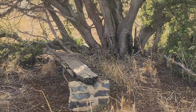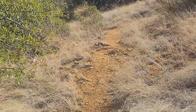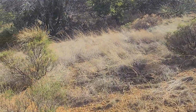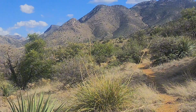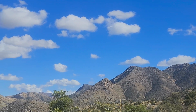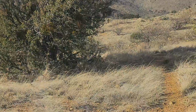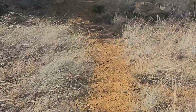Oh, look at that. Cute little spot to rest and take a break. Wonder where the trail continues to. Let's take a look. Wow, the trail continues. This trail keeps going, but I don't know where it goes to. I'd rather get to the trailhead, the correct trailhead.